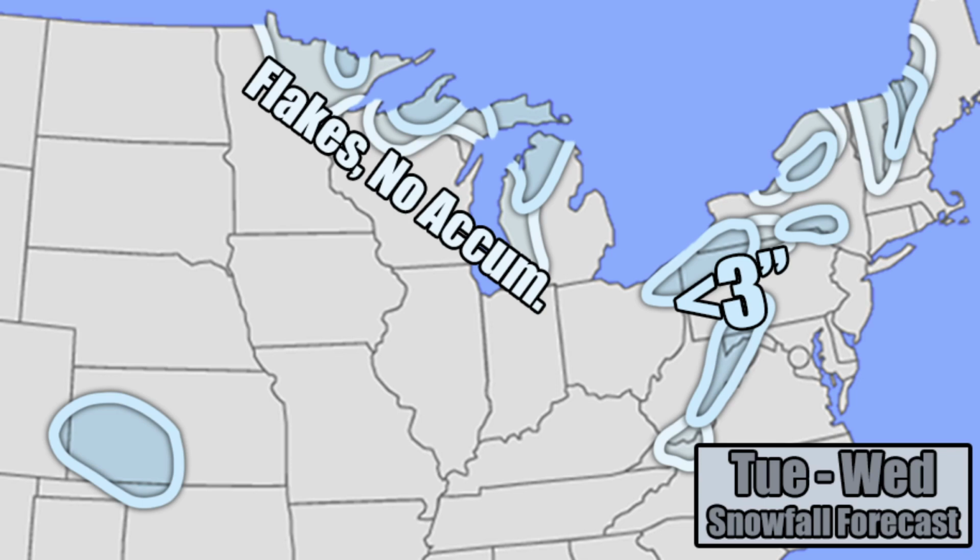In the Northeast and the Great Lakes, however, that is more of a possibility, especially in the UP of Michigan and maybe some of these areas in northwestern Pennsylvania. This is, by the way, for Tuesday through Wednesday evening.